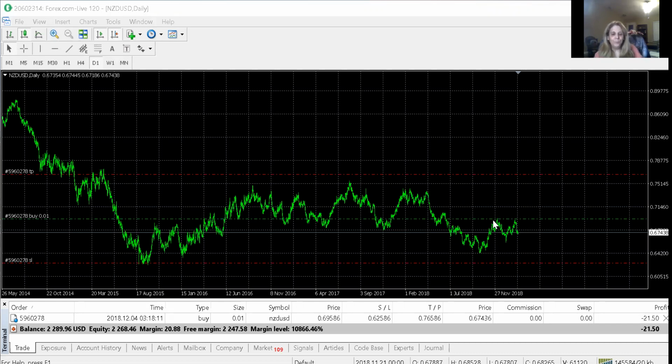This is a buy, and the lot size is 0.01, the smallest lot size. The entry price is at 0.69586. The stop loss is 0.62586. And the take profit is at 0.76586. Current price is 0.67425, making it the negative $21.60. It's fluctuating, but there's nothing wrong with that.